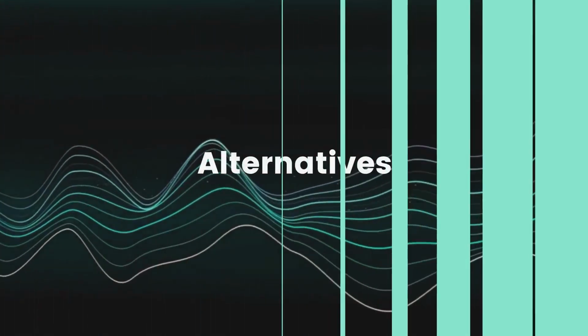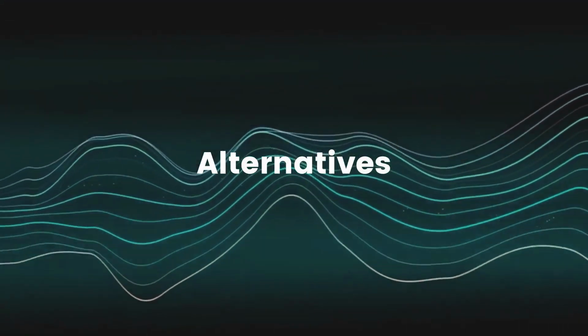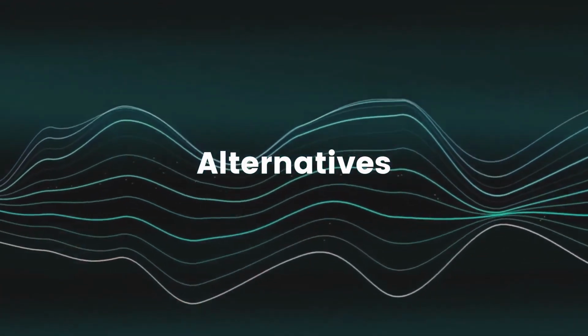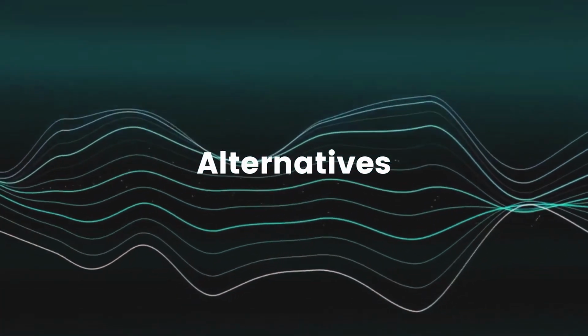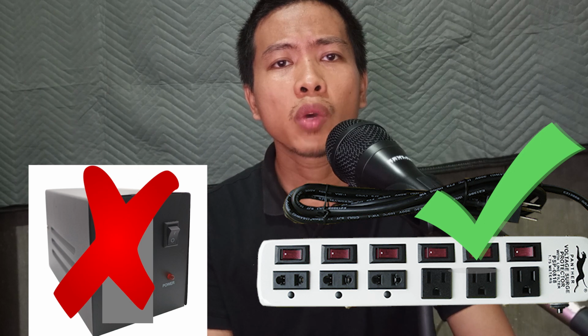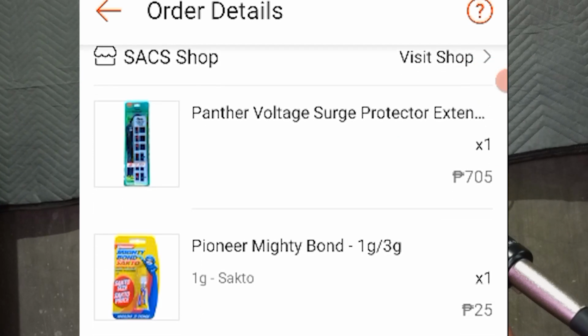Alternatives for AVR include UPS. It costs a lot more than the AVR because of the battery. Battery costs more. Alright, so what I decided is I bought this Panther extension outlet with voltage surge protection. The model is PSP 0818 and I will show you how much it costs to buy this extension outlet. It's not too expensive and I think it's worth it.